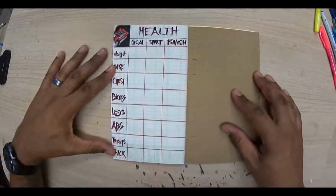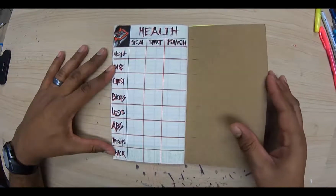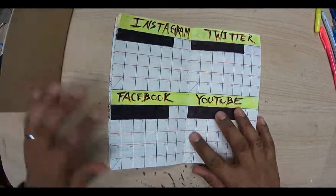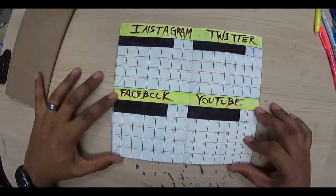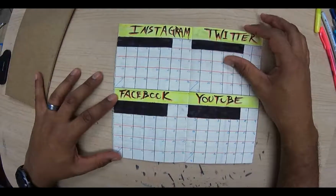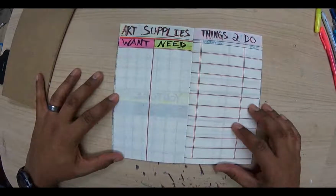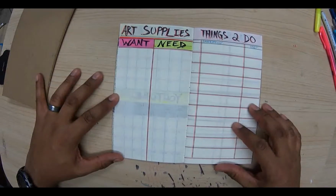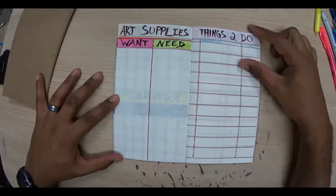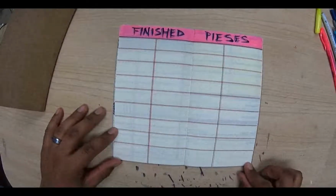And so I think that's going to be enough for me to track my health tracker. Really helpful, at least to me, to make sure that I'm actually going to the gym and stuff like that. This is my social media tracker. It helps me with every day. Art supplies: what do I want, what do I need, divided by highlighter color so that they're definitely different. Things to do: check box, description area, and then how much it's going to cost.